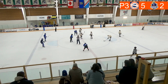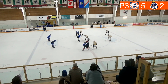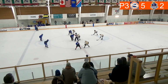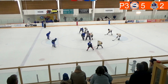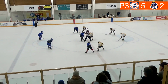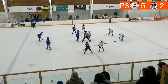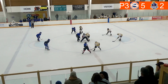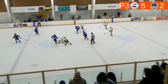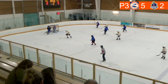Hello, folks. Welcome back to the Mark Messier Arena here at the Servus place in St. Albert. Alberta Pro is up 5-2 as we start the third period. Knights win the face-off. Number 14 wheels around to the far side. Dumps it into the Pro zone.